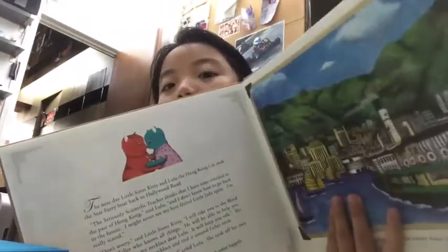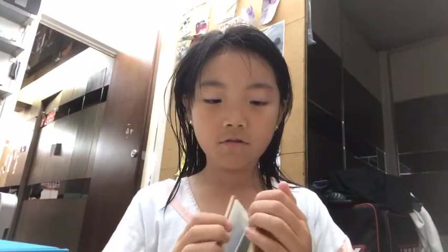So the first one, I want to show you the pictures. I'm going to give you guys a sneak peek of some of them, just a sneak peek, because I'm going to do a video where I read this book to you. So yeah. Not this page, okay? Okay, so that's it.